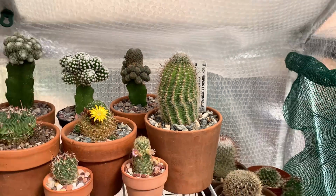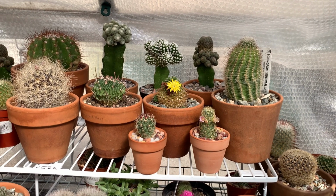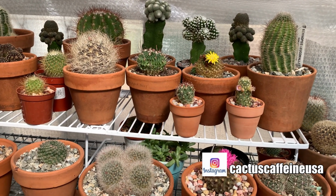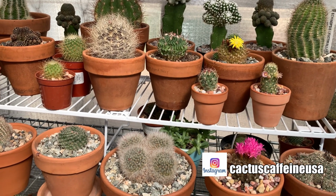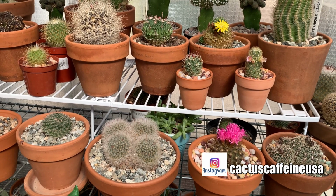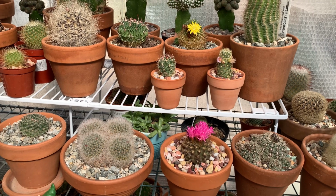I just don't want to focus or dwell much on them. I don't want to jinx them. So as we say in the Philippines, puwera usog. So we'll see. I'll let you know in the next few days what comes up. So hopefully, I'll get a good blooming season this year.